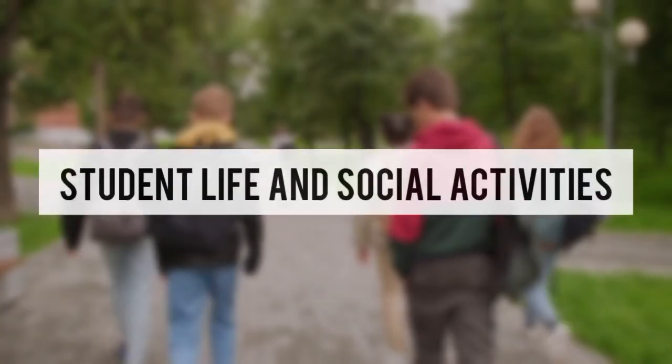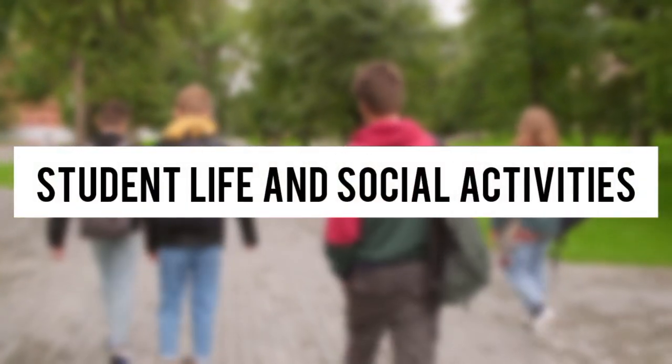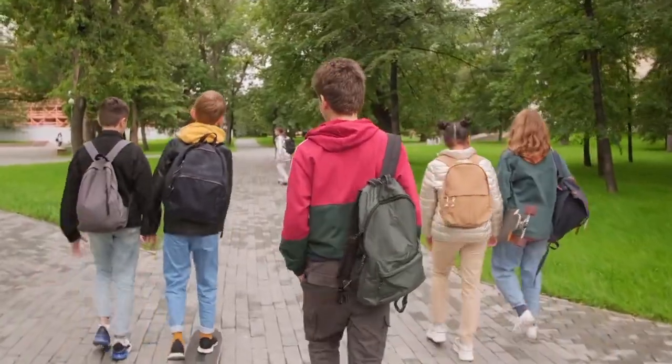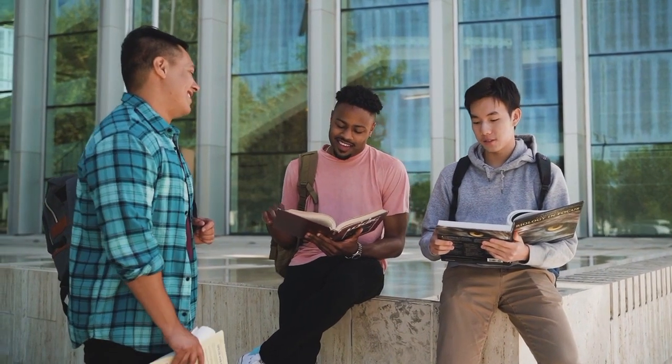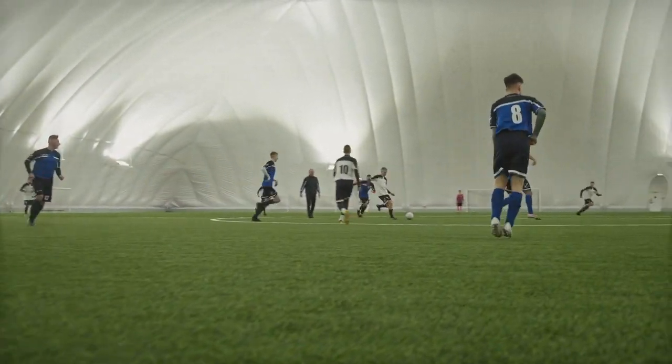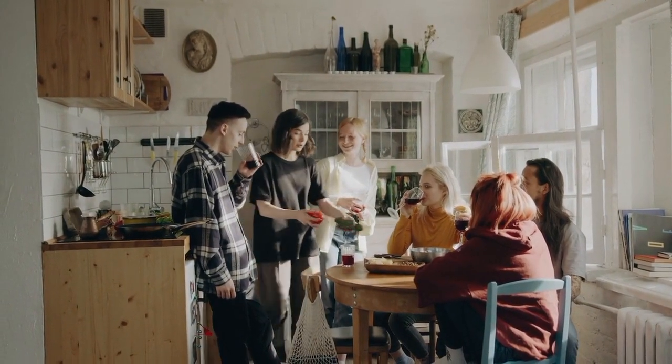Number 6. Student life and social activities. Explore various aspects of student life, including involvement in clubs and organizations, participating in campus events, tips for making friends and building a social network, and suggestions for exploring the local community.